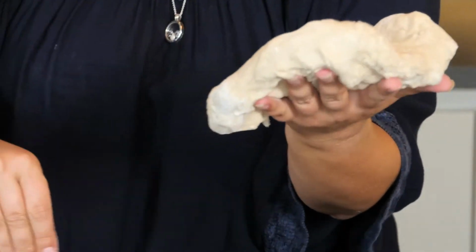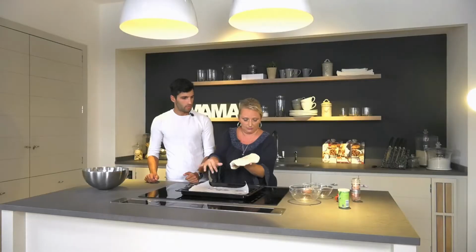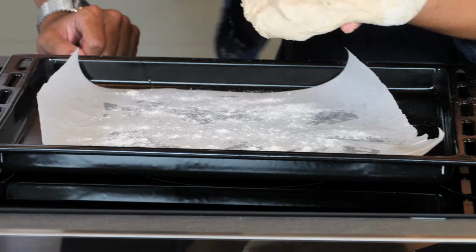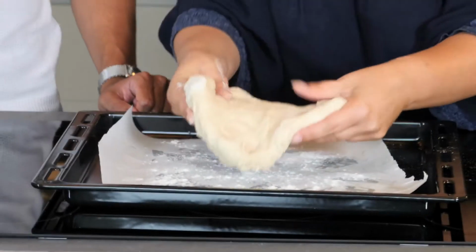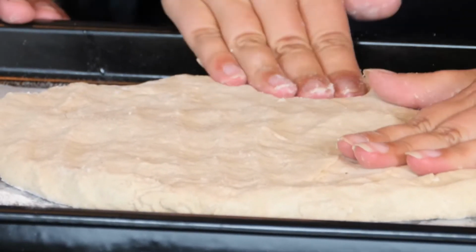So what we're going to do is just do it like that a little bit. It's like pizza, stretch it out. It's similar, exactly. And we will need a little bit of flour. I will put it here. Then we'll do the flatbread. So I'm going to crack the egg in the meantime. Oh, perfect, thank you very much.